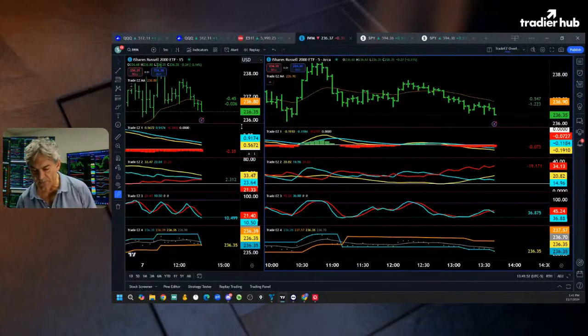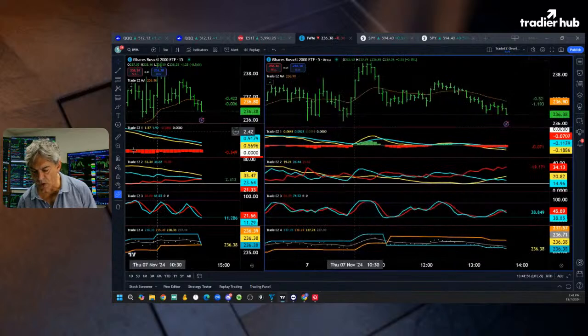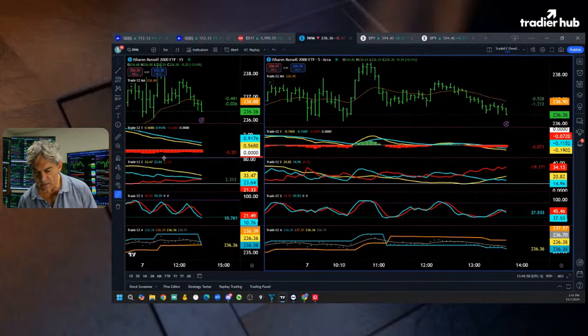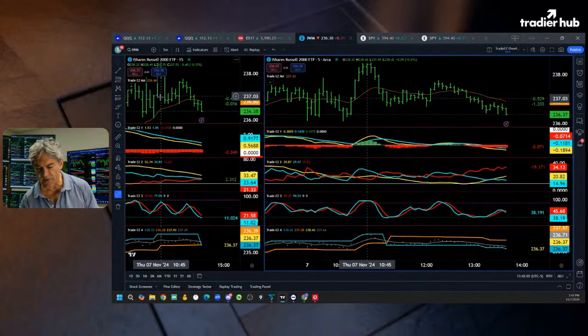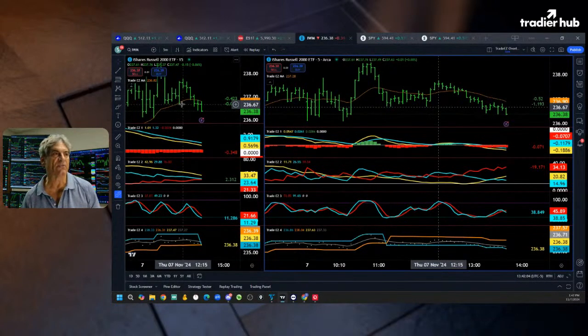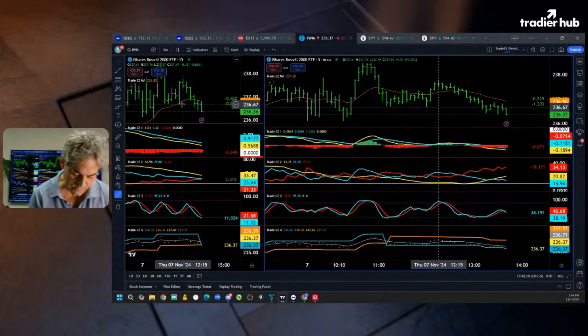Look at the IWMs, the identical same pattern on the 15-minute time frames. You're making new highs here, you're making new highs right here, 1, 2. You're making new highs here on the 15. Look at every overbought condition. Unbelievable shorts. Unbelievable.